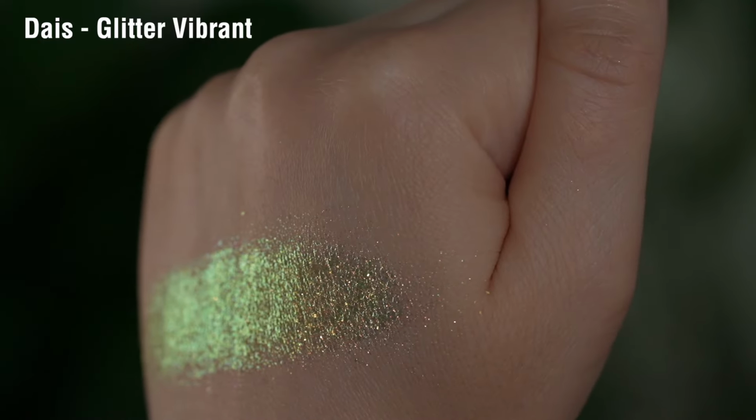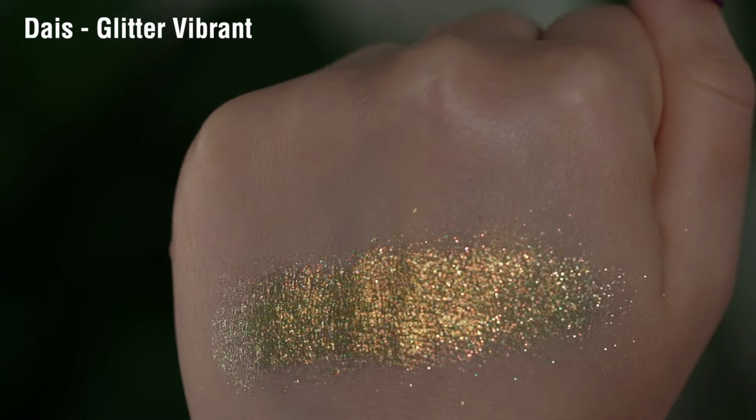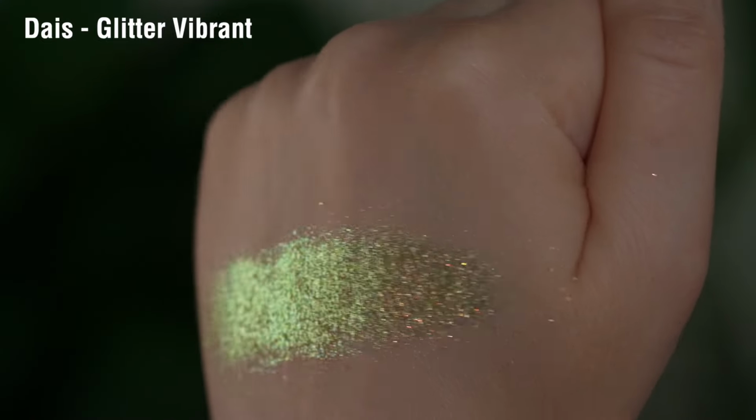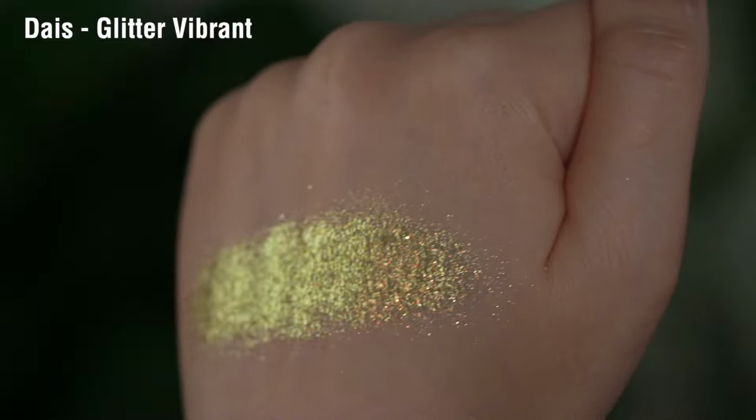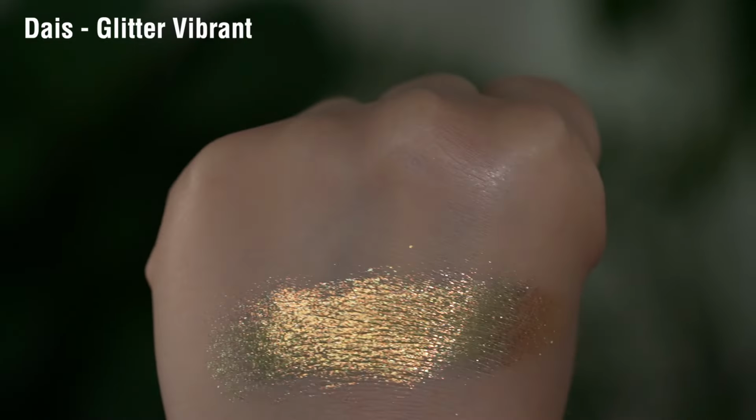This one is a chartreuse base with large particle glitter that shifts peach, lime, and aqua. I don't really see the, oh, there it is a little bit there. I do predominantly see the chartreuse and lime.